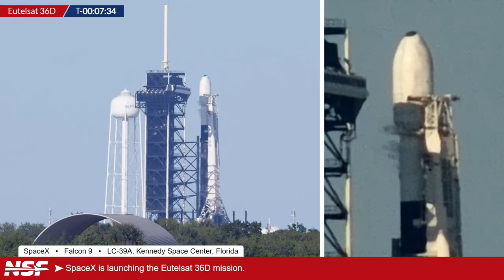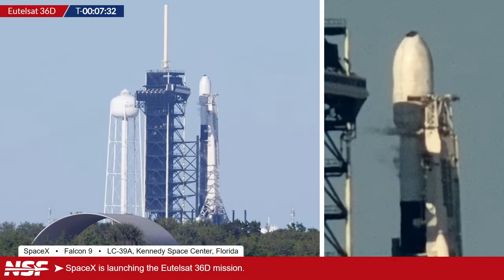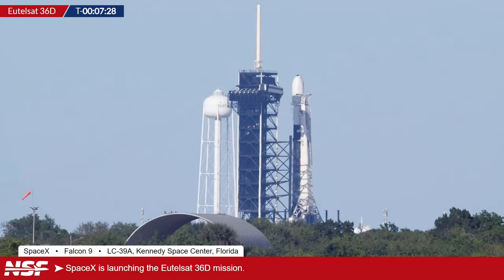This, if you're wondering, also is booster 1076 on its 12th flight, which is scheduled to land downrange on Just Read the Instructions. Before that, of course, we have to finish getting the rocket ready for launch, and that includes chilling down the engines, which should be beginning any second, right, Alex?